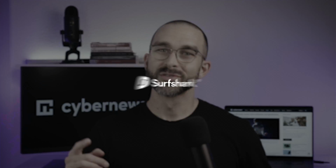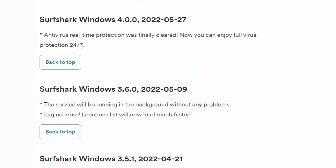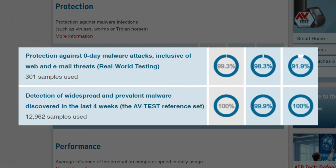Moving on. Surfshark is a name that even a few years ago, I wouldn't have expected to put into this video. That is, until it launched Surfshark Antivirus. Believe me, throughout 2023, I was skeptical until they made a lot of updates to their software. The outcome is clear. Surfshark Antivirus is legit, blocking 91% of zero-day malware attacks and 100% of 4-week-old malware.